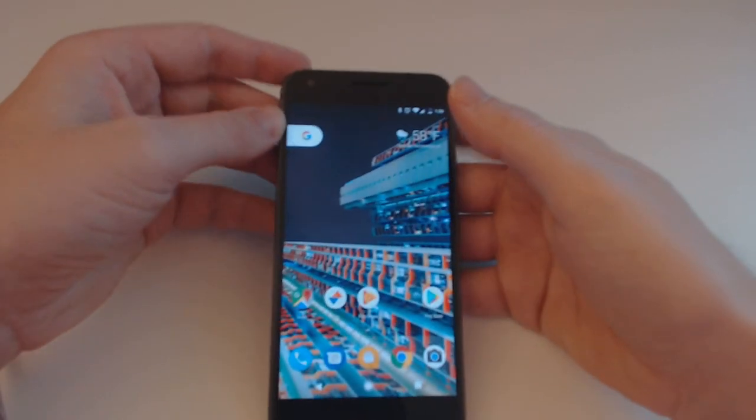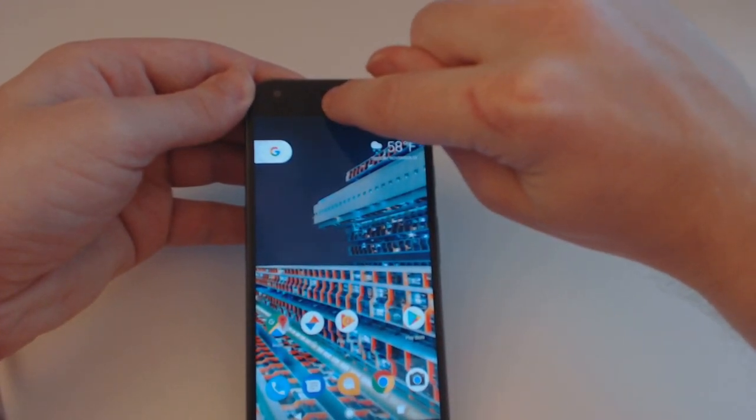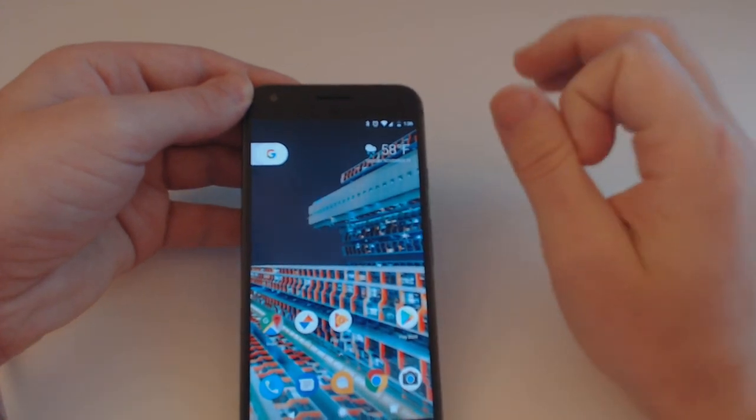Next, I can go on to the LED notification, which most people don't know is housed inside the earpiece right here in the very corner, and it's a very tiny LED.